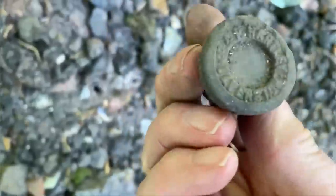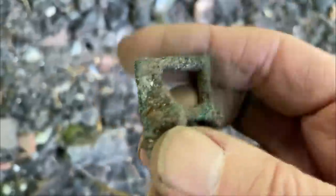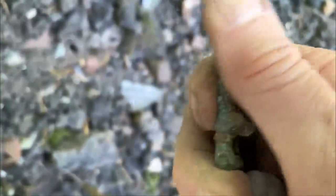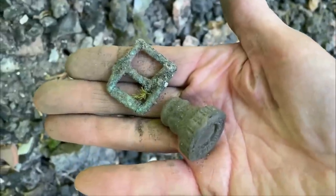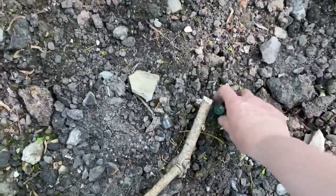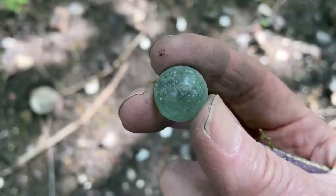Here is a vulcanized rubber stopper with something on it that I can't read. And this looks like a buckle. Yeah, it's a buckle. Well, that's nice. A stopper and a buckle. And another cod marble. Fantastic. We're getting quite a collection now.